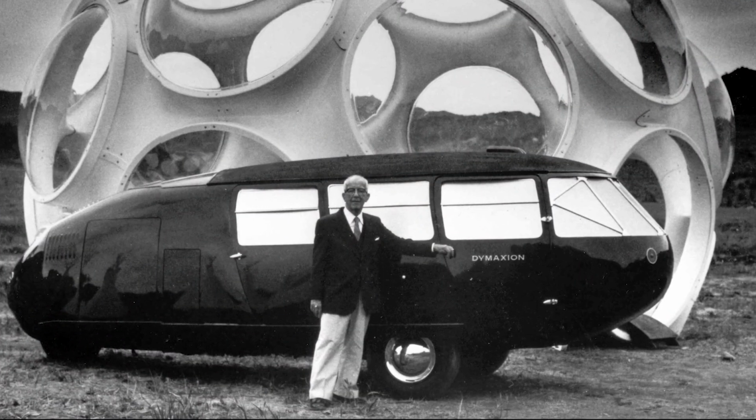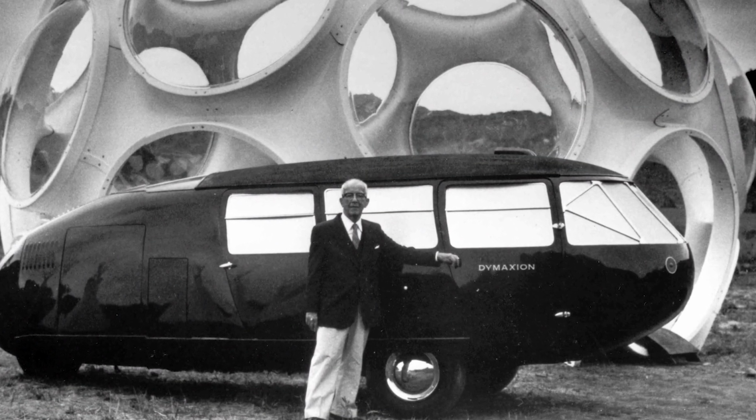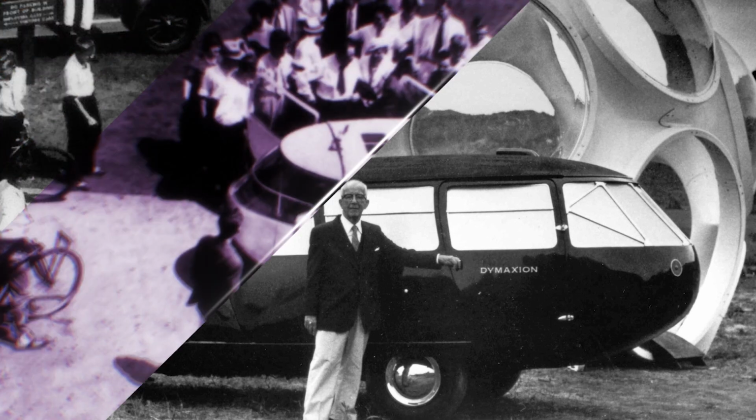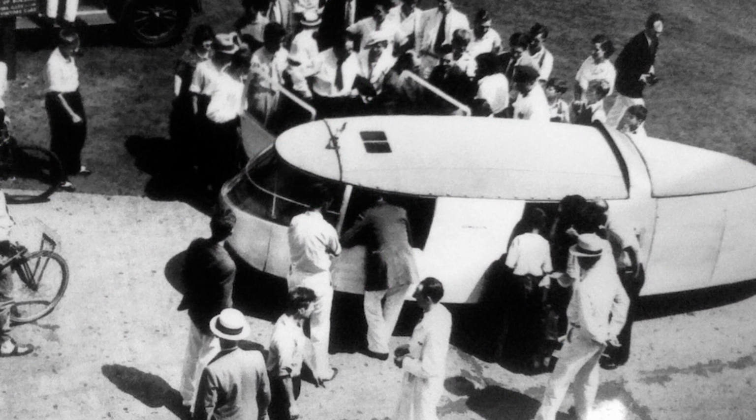The Dymaxion wasn't just a car, it was an idea on wheels. Fuller envisioned it as part of a bigger transportation system that included flying cars. Unfortunately, gravity had other plans.